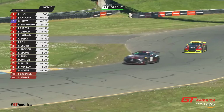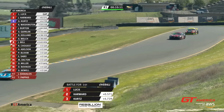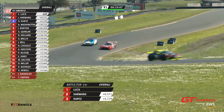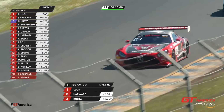Meanwhile, George Kurtz has the gap down under 5 seconds. 4.7 at the stripe. There he is. They're in the same picture now, but lap traffic still for George to negotiate, and that's going to hold him up a little bit there. Trying to get past, I think that was Bloom in the BMW, able to do that.